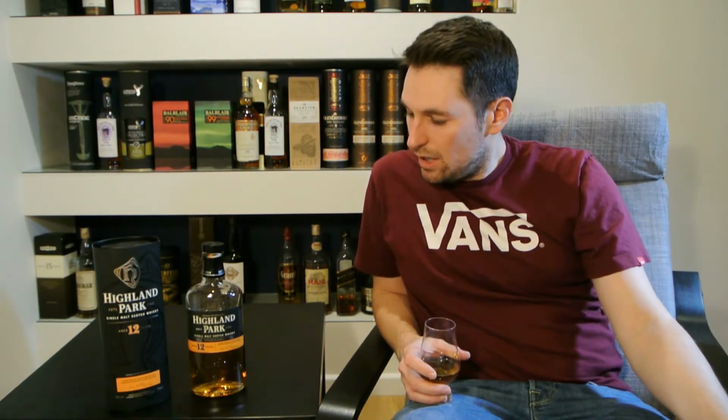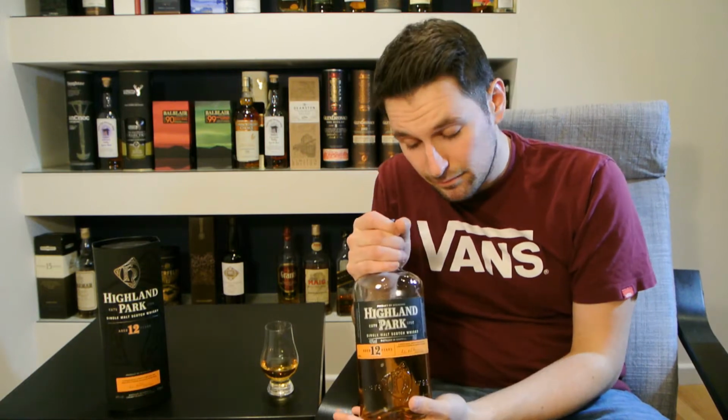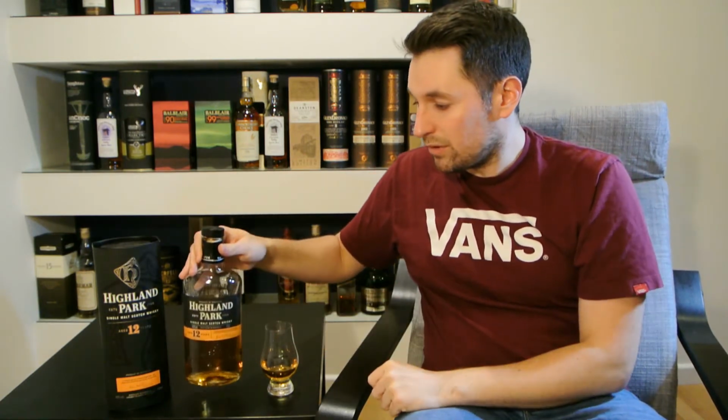Now, Highland Park, it's an interesting spirit in itself. It's not quite a Highland, it's not quite Speyside in terms of flavour. It's not quite an Islay, and it's certainly not a Lowlander, that's for sure. So it's a bit of a melting pot of all these different styles. It's bottled at 40%. It is chill filtered and it does have added colour. It retails for around 30 quid.